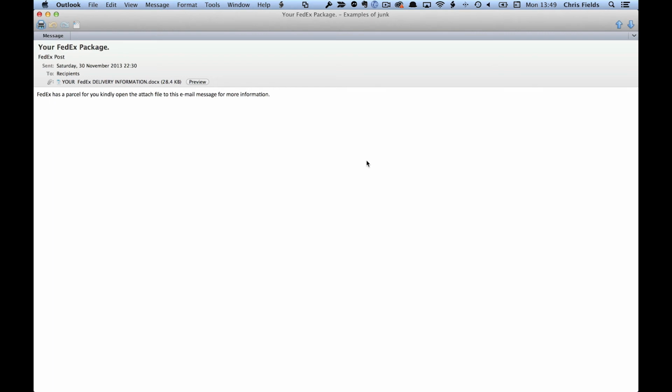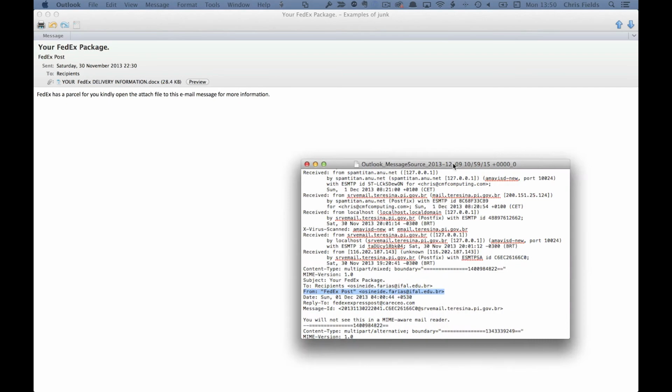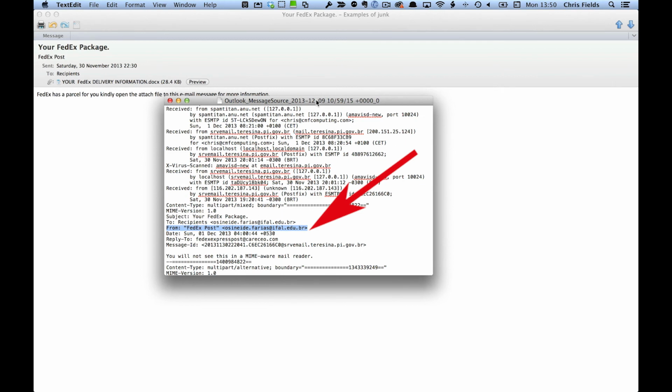Firstly, if you ever get an email from a courier that asks you to open the attachment, don't. Get the consignment number from your sender, or it will be in the email, and go to the courier's website. Again, no recipient information. And when we look at the source, the from address has no relevance to the email at all.